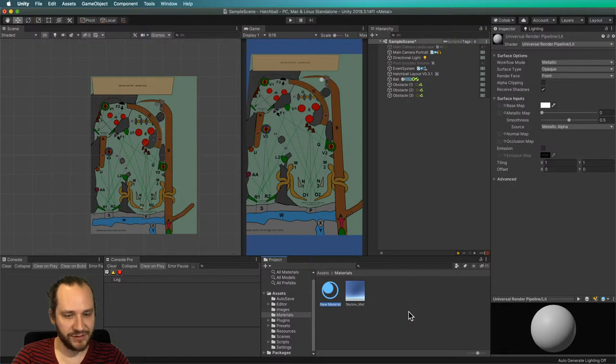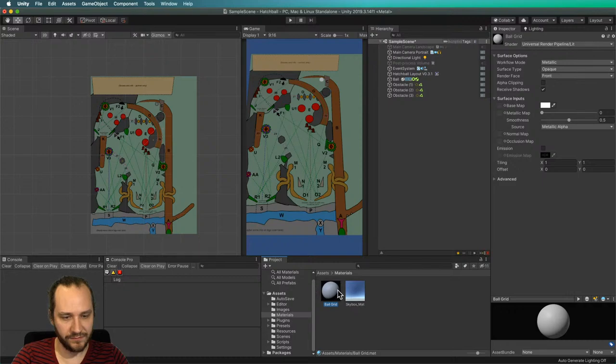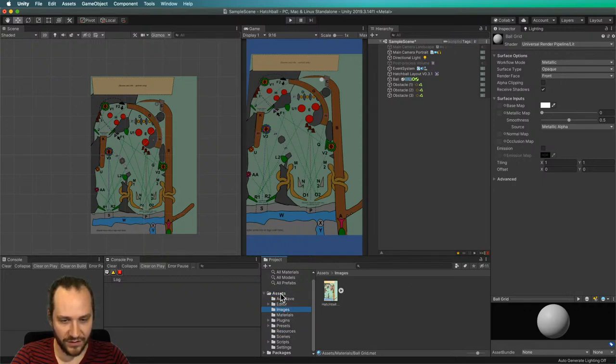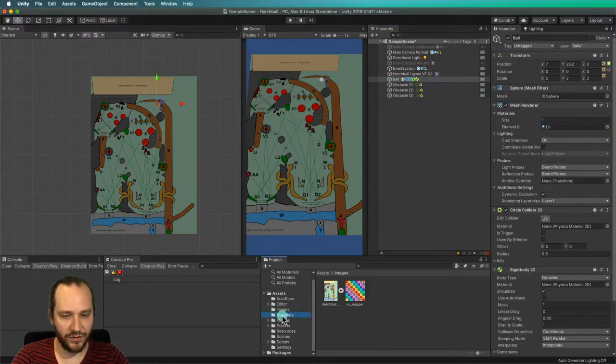Actually, I don't need the skybox material anymore. So, skybox material can go. And where is my image? Where did I put it? Oh, of course I put it in scripts. That's not right. I put it in images, and then from the materials I can get the image into the base map. I don't want it to be shiny yet. Oh well, why not? Just shiny.